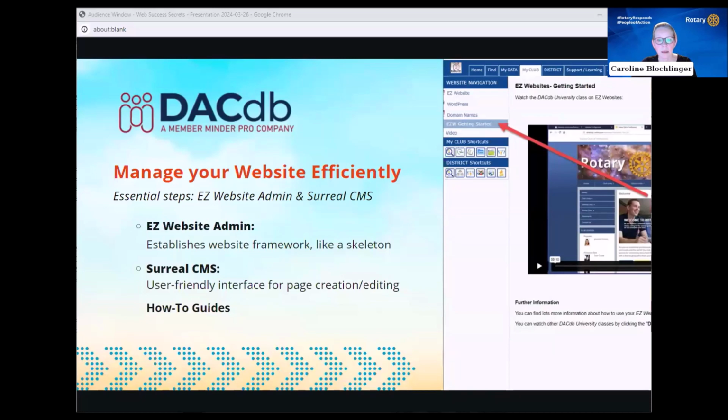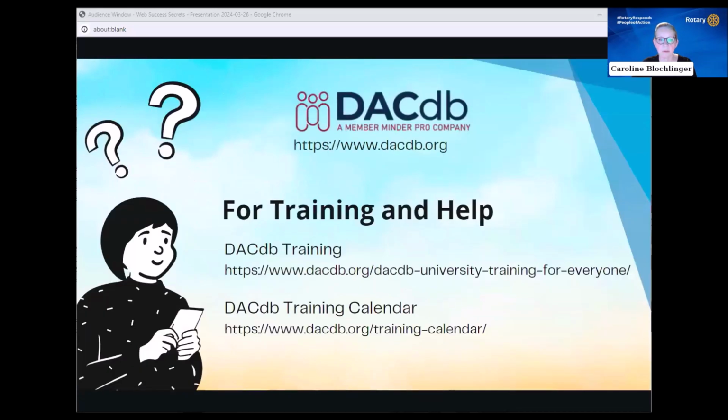The second part to DACDB is Serial CMS. It is for page creation. It simplifies the process of creating and updating pages on your website. It offers a straightforward interface where you can easily add text, images, and other content elements without dealing with complex coding. To learn how to set up Easy Website Admin and use Serial CMS effectively, I recommend watching the how-to videos provided by DACDB. These videos will walk you through the process, step by step, making it easy for you to understand and implement.